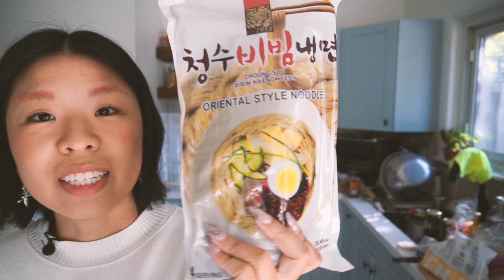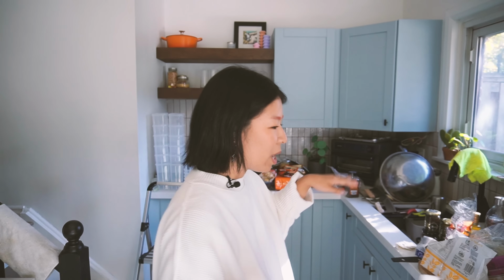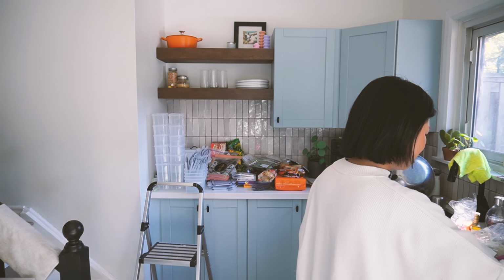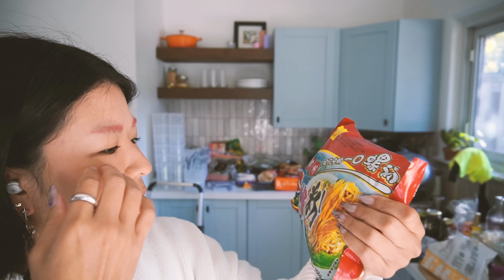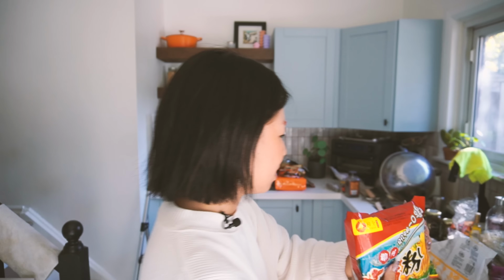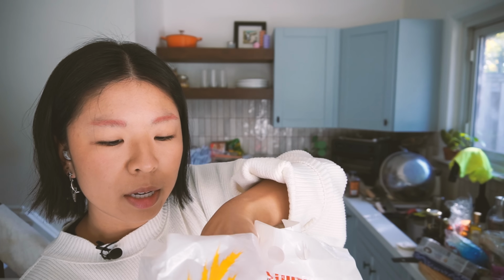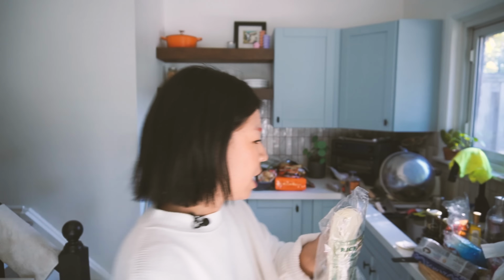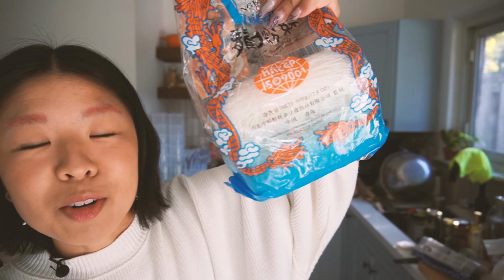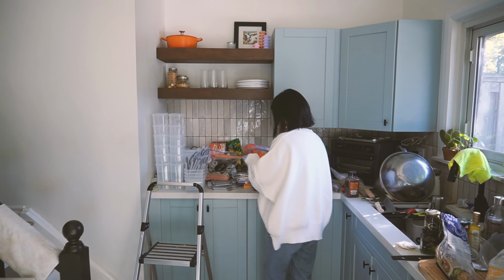Naengmyeon noodles. This is like fine angel hair. Anything somen, I love thin noodles. These noodles are spicy. This one's more of an instant packet, comes with sauce. Always need wheat noodles. These ones are broad, almost like a fettuccine. Pho noodles, always great, quick and easy. Bean thread noodles, delicious. Rice noodles, these ones take a while to cook. And another wheat noodle.